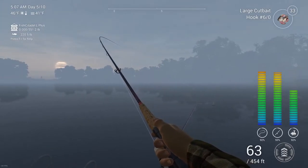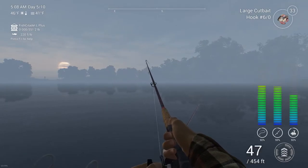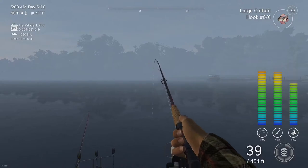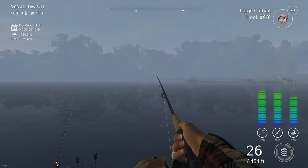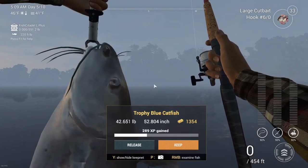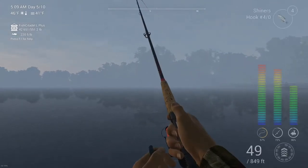I don't want to push it here. Oh, I've got fish on the other line as well. It's not a good scenario. 42 pound trophy, and you fought like that. Let's quickly grab this one.